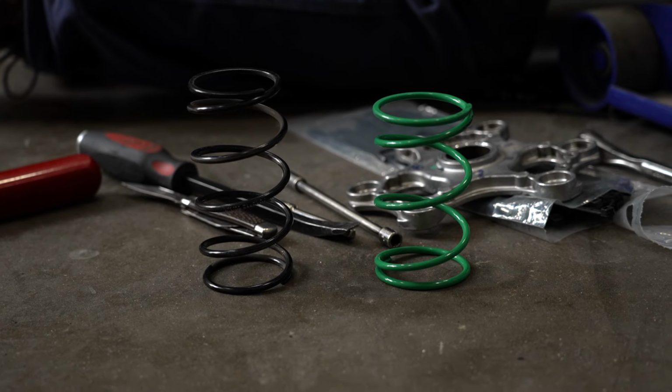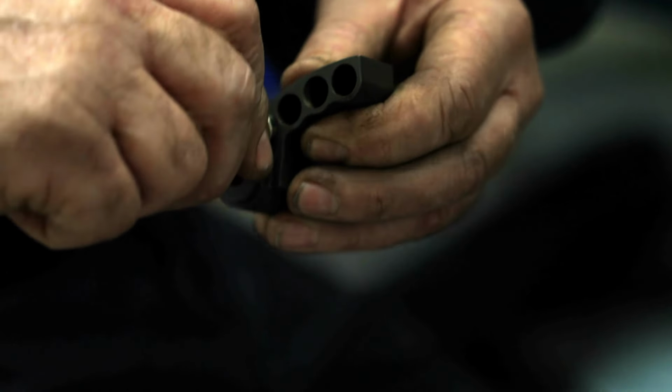For what we're doing with it with engine mods, we need to add weights in a certain spot. So we need to put 4 weights in each one of the lower holes.